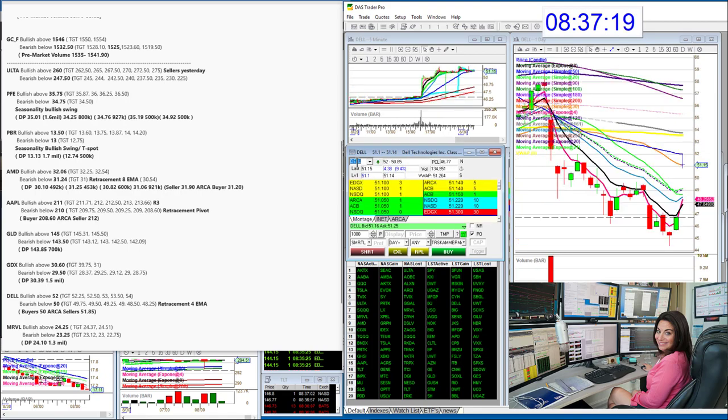Dell came out with earnings. I have not traded Dell since the 90s. I know, it's crazy. When was the last time you guys traded Dell? I don't think we've ever traded this in the room. It just doesn't usually pop up on our indicators. Anyway, it had earnings, so we're going to have to trade it today if it goes above 52. That's the 50 simple moving average.